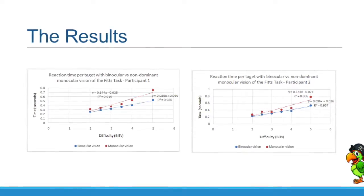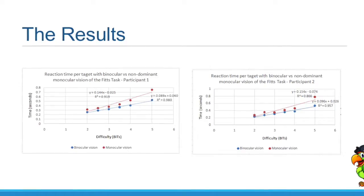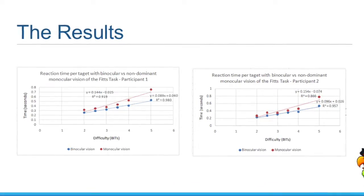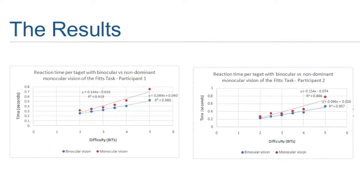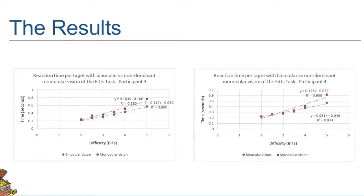These graphs show the average time each participant took per target, which was measured in seconds and plotted against the differing levels of bits. The results of the Fitt task with both eyes uncovered are plotted in blue, and the results of having one eye covered are plotted in red. A regression line can be seen to illustrate the linear nature of the results.